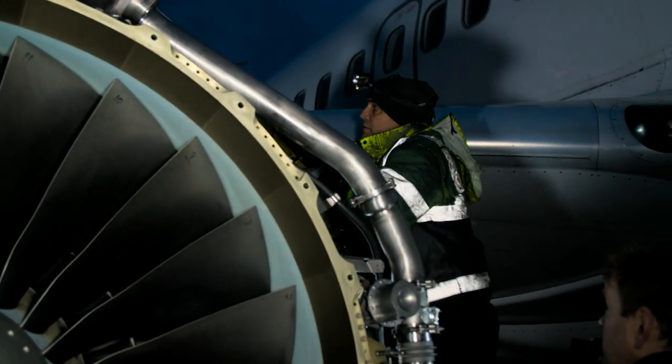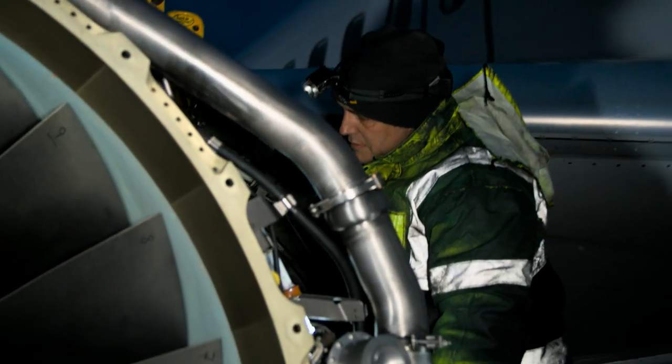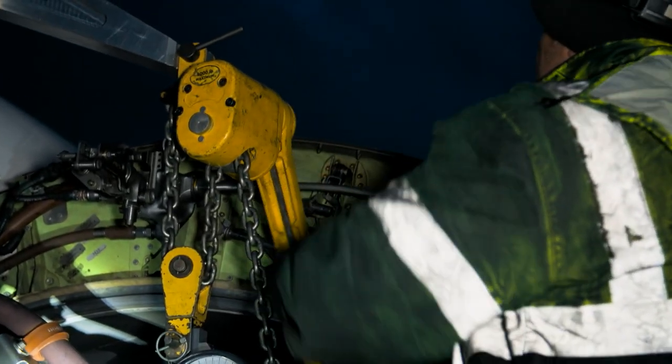It's their first chance to inspect the engine closely. And it's clear why the airline are so keen to get hold of this engine, because it hasn't got many flying miles on the clock. It's looking very clean indeed. It's quite a new engine and it's been well looked after in its life.